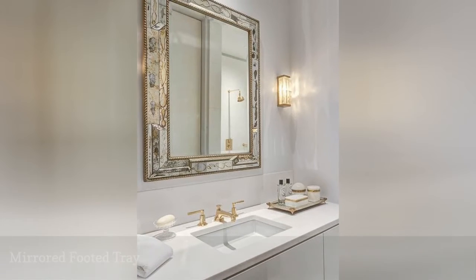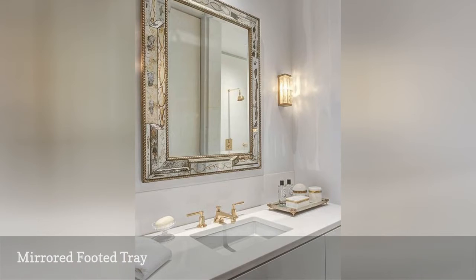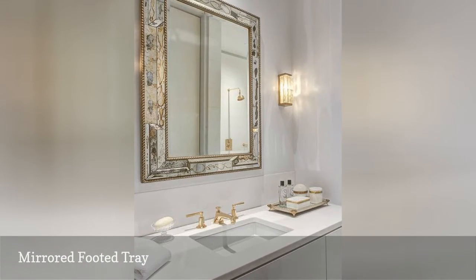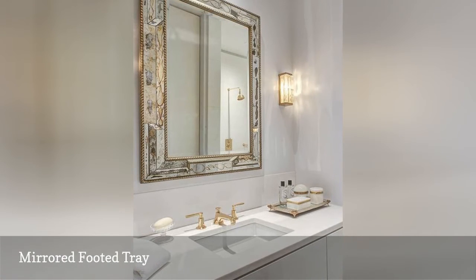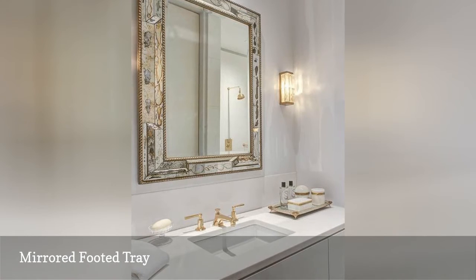In this bathroom by Cara Mann, the tray complements the antique beveled mirror. While the overall style of the bathroom is modern, the mirror and tray add a dash of glamour. The white and gold jars and boxes on the tray are well chosen to finish the look.